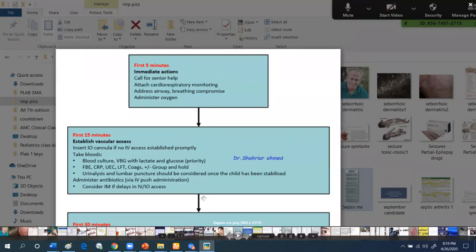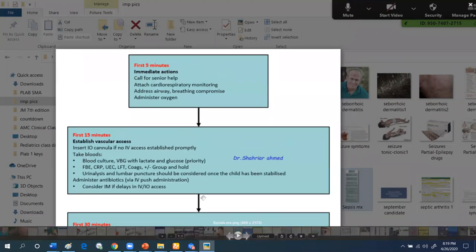I'll tell you first, septicemia workup. Most cases, it is given along with meningococcus septicemia. So in that case, the meningococcus antibiotic, and certain investigations you send, are included here.